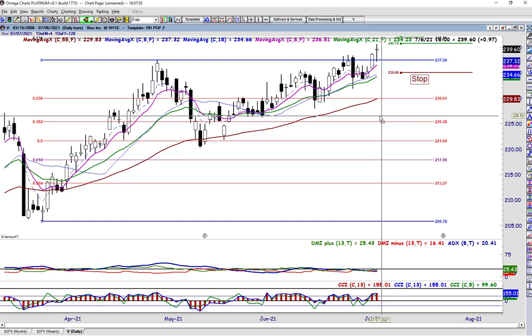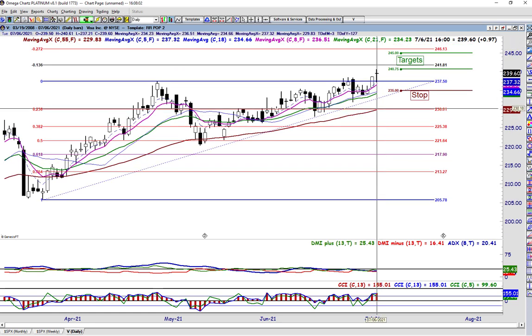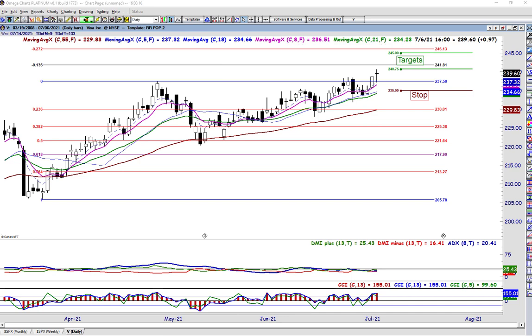On Visa, ticker symbol V, I am looking for this to take place. In an ideal world, I want to see him move down and retest that 237 half level. It doesn't have to come all the way back, but I definitely would love to see it make it down there a little bit closer, okay?